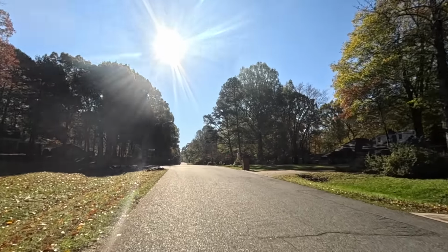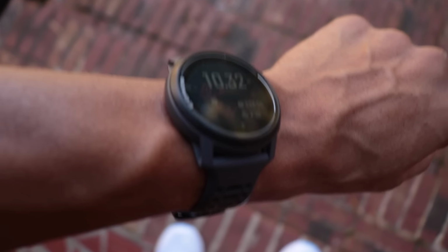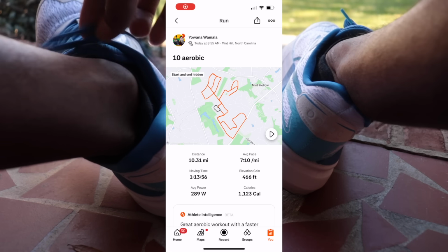Windflow Brothers putting in work. Let's go. All right, there we go. Morning miles in the books. Probably only run once today. 10.32 miles, 7:10 pace. Man, that was a tough run in the back half. I was fading big time.